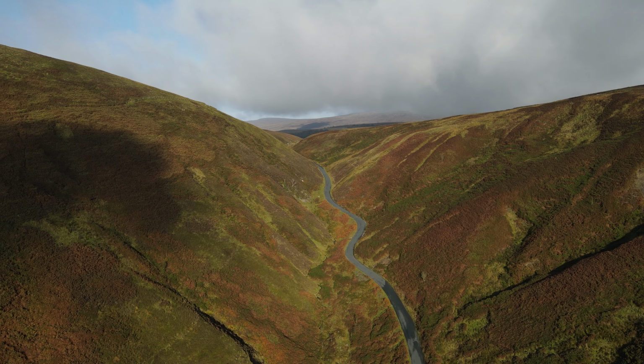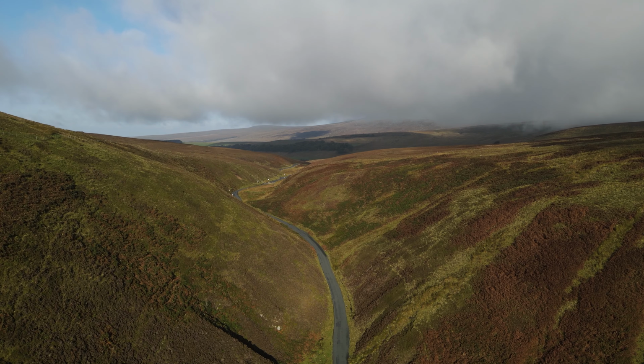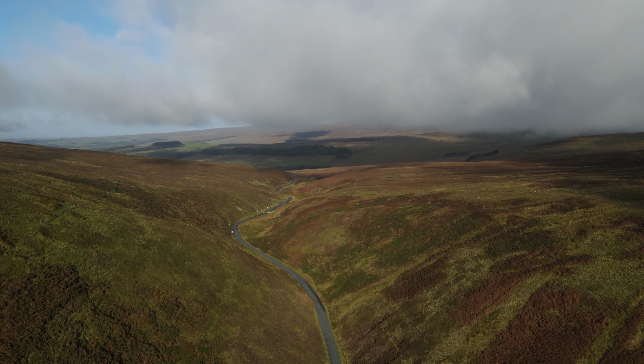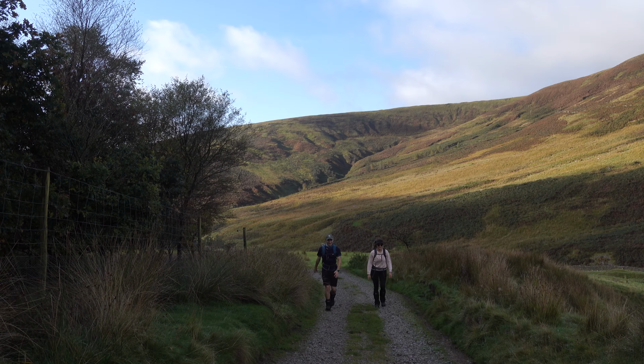By doing this walk, you'll get to experience the beauty of the Trough of Bowland in more intimate detail. You'll get a real appreciation of why the Trough of Bowland was once described as the Switzerland of England. The walk not only explores the valley itself, but also the stunning surrounding countryside.